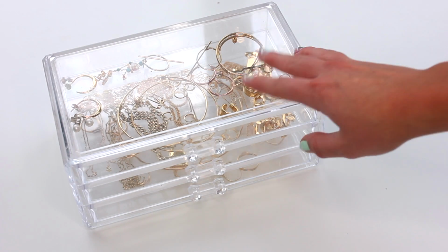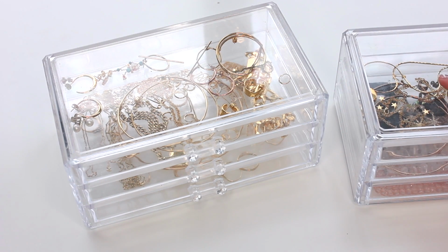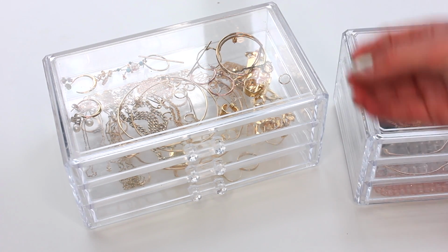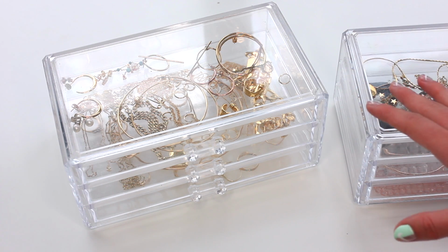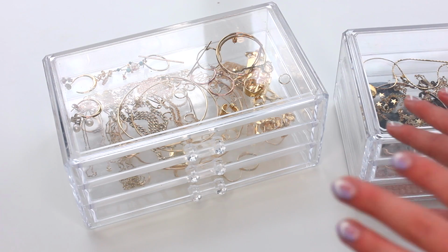Okay, so I keep all my jewelry in these clear acrylic cases. I actually have 2 of them here. And I feel like jewelry storage is always so difficult, especially when it gets to necklaces. I feel like hanging necklaces is truly the most ideal way, but this is just what I've been doing. I don't know if this is the best system, I'm gonna be completely honest.